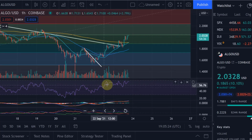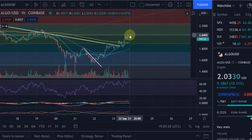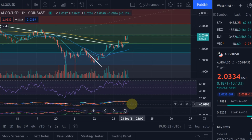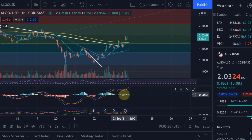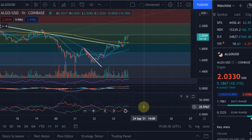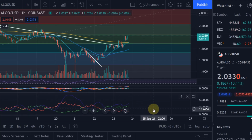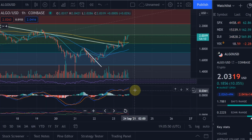Already we can see that we're in a clear uptrend, getting close to the overbought level. Might be a bit of consolidation, but essentially this indicates that we are in an uptrend. We are above 50, which means we are bullish on the short term in the 1 hour. We've made a bullish cross here as well on the MACD and on the ADX. We can see that we are now in an uptrend. We are above the 25 level, above the 20 level. And we also have the green DI line above the red one, which again indicates we are in an uptrend.